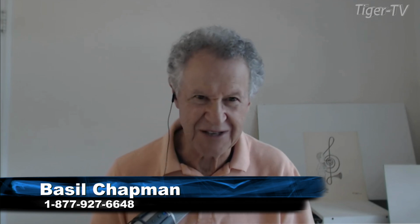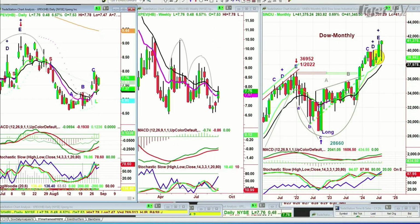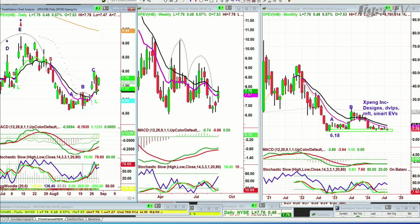Yes, so thank you, P.W. Wolfie and PJ. I found that as I was talking about it, XPEV is the one that we were looking at. In fact, that's a Chinese XPEV. There it is. There we go. It's called Xpeng Inc. Design, Develops, Manufactures Smart EVs.